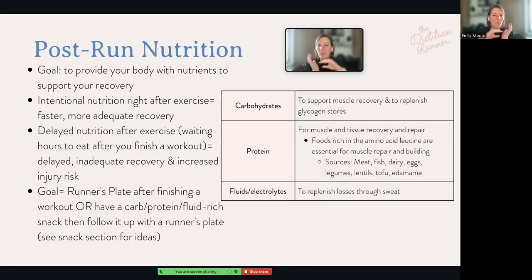So you have 2 options. You can either go for that runner's plate. Remember, we talked about those. Go for that runner's plate, or you can have a snack. I prefer to walk in the door after a hot run, drink some fluids, cool down a little bit, do what I got to do, just chill out a little bit, shower, get ready for my day. But I don't want to go hours without nutrition.